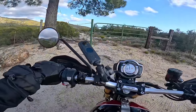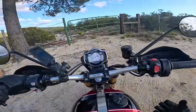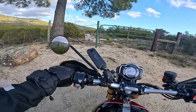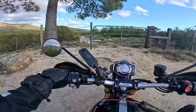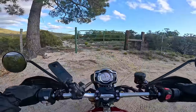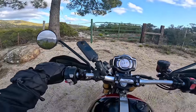Another thing for slow speed riding is the clutch is very, very heavy. 1200cc engine, they probably have really strong clutch springs. They gave us a cable clutch, which I don't agree with, it should have been hydraulic. Just like right now, holding this clutch in, my hand is getting cramped and it hurts because it's just a very heavy pull. That's something I noticed when testing this bike and something I really don't like very much about it.